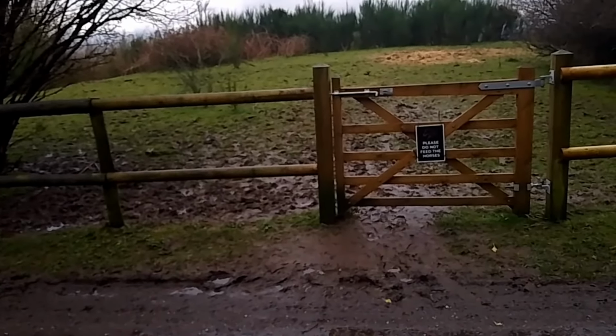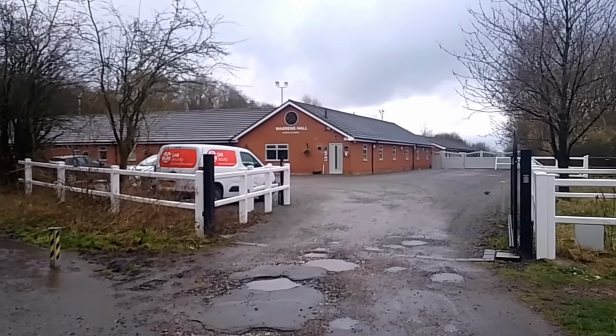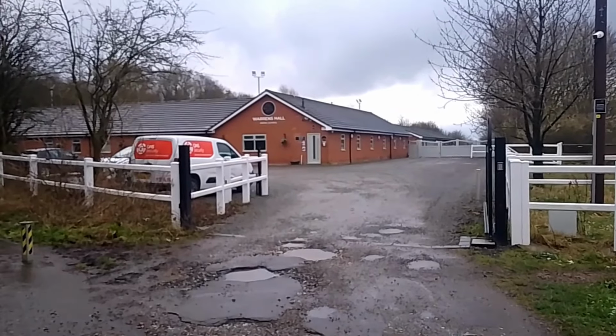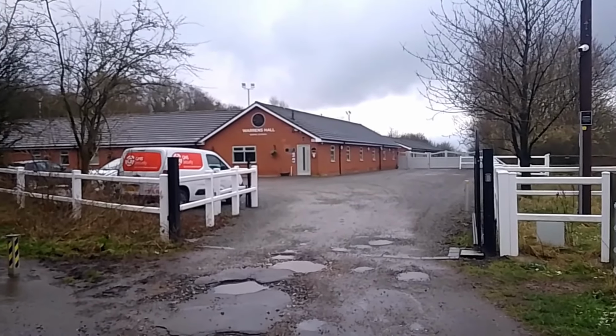Thing I didn't notice on the way up here, it's actually called Warren's Hall Riding School, and as I mentioned earlier, it's a very clean looking place and very well looked after, so whoever does it does a fantastic job, well done.